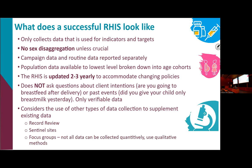What does a successful RHIS look like? It only collects data used for indicators and targets. No sex or gender disaggregation unless crucial. And I know that that's a controversial topic, and I know that there are certain things where you do need the gender. Campaign and routine data are reported separately. Campaign data must be reported. Please don't dump it into the routine box. Population data is available to the lowest level in age cohorts.